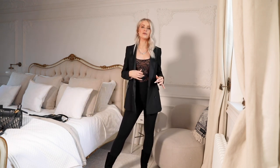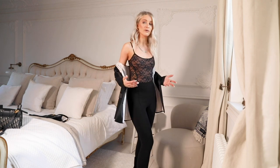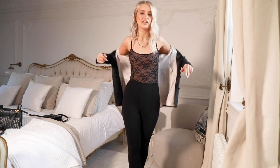But this lace bodysuit, you could wear as more of an evening piece. It's fine to wear with this in the day, I think. I think if you're like this, it's more evening. It depends how confident you are. Me personally, I'd wear this more as an evening piece, or I'd wear it as a layering piece where I'm not going to be getting out my arms, and I'd wear it like this all day.